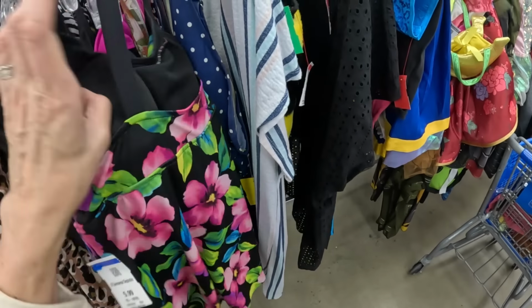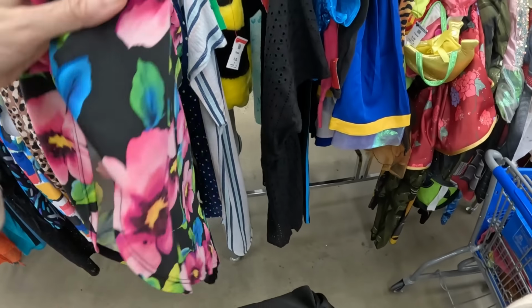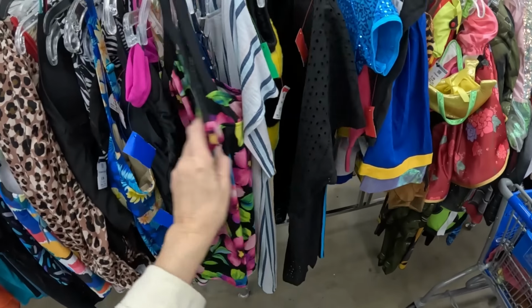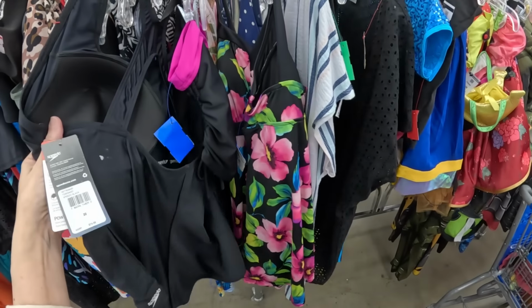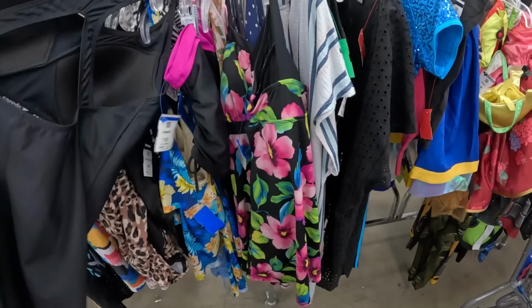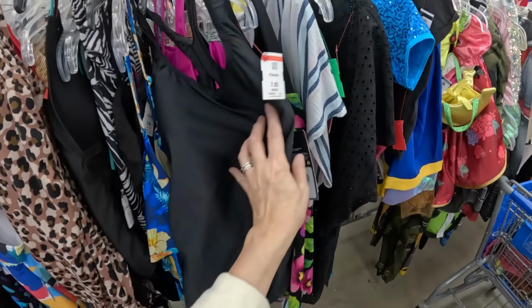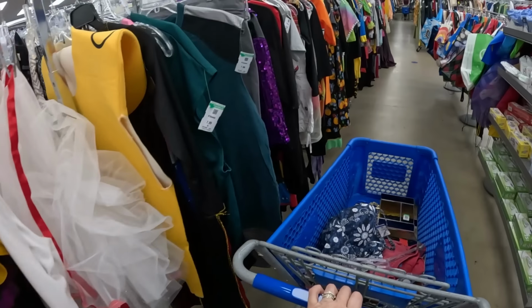Another one, blue tag. So if you don't have a lot to spend, you really want to shop the color of the week if your Goodwill has it, or any other thrift store. Yeah, that does not feel especially good. Here's a black one. Oh, Speedo, new tags. Oh, I got excited. I thought this blue tag belonged to this. It is red tag.